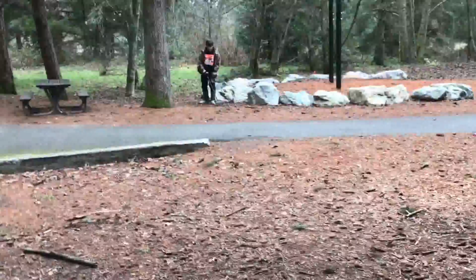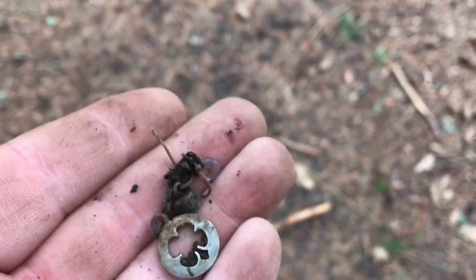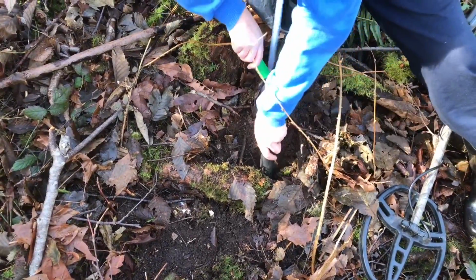Chase using the Ace 200. Roku's using my AT Pro. And we're just gonna kind of scout around, then we're gonna try getting them on some military stuff. So this sure at military, but hey, that's better than nothing. So we'll keep going. Well, we got a pretty good signal in these woods.